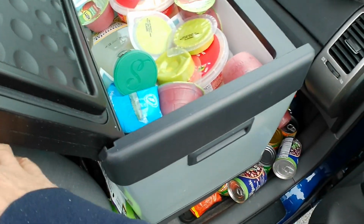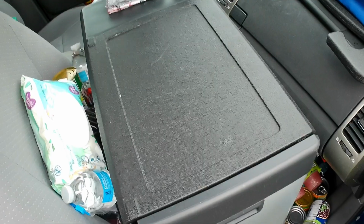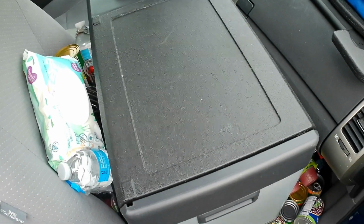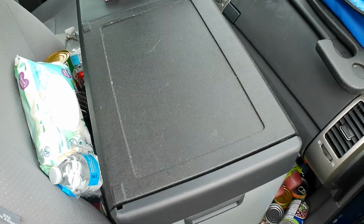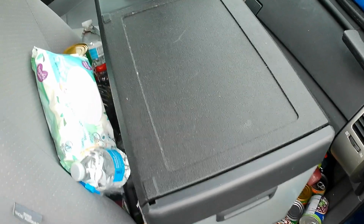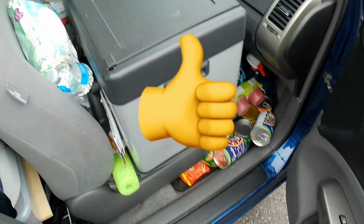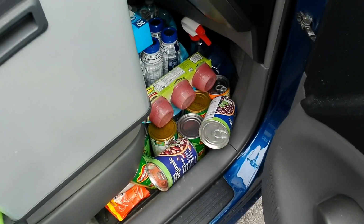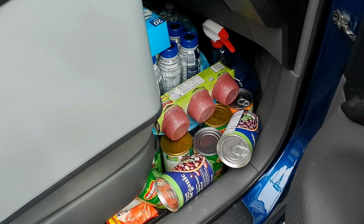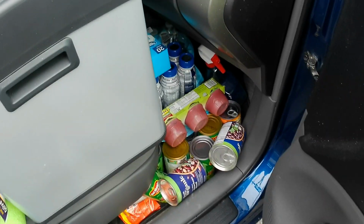So I picked this up at Walmart. I'll do a separate video on that if anybody has any questions about where I got it from. I don't know if they're still available, but I got it at Walmart for 99 bucks, if you can believe that, and it's lasted well over a year now, so very, very happy with that. Let me see here. On the bottom, the floor of the front passenger side, I just keep my water in there. I basically use it as a pantry.